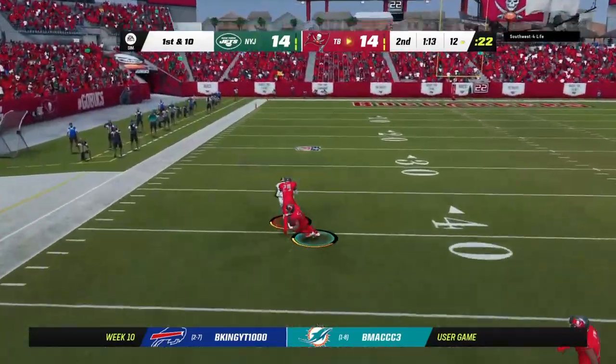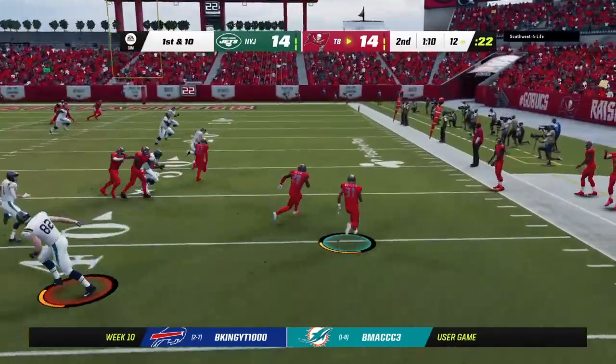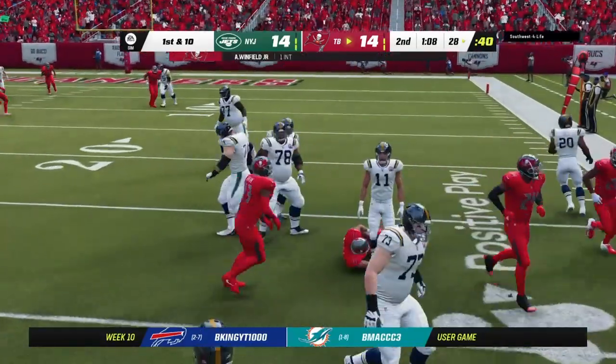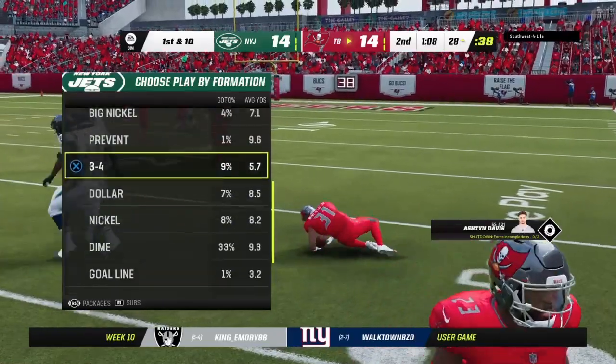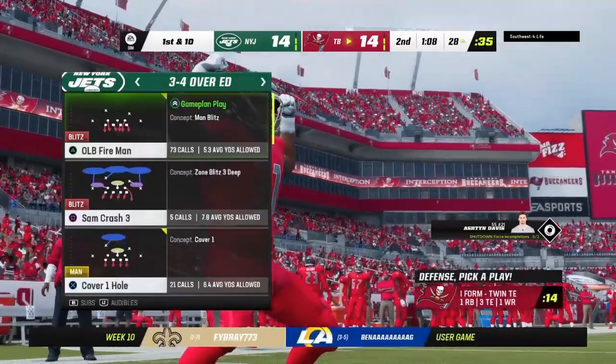I don't think you sit on any. And it's intercepted. Picked by Antoine Winfield Jr. And the Bucs are going to take possession of the football. But that one was in the air for an agonizingly long time. Just begging to be picked off, wasn't it?